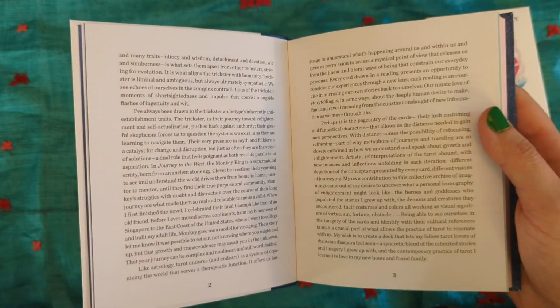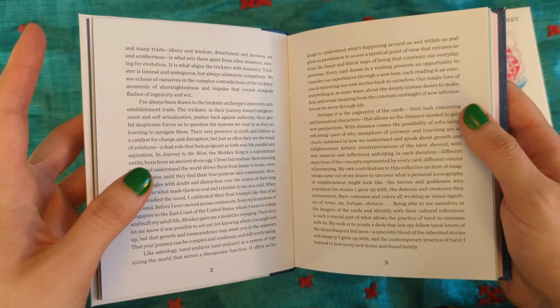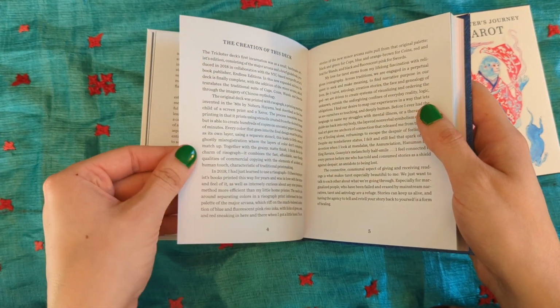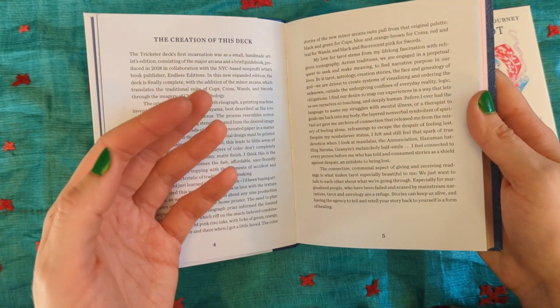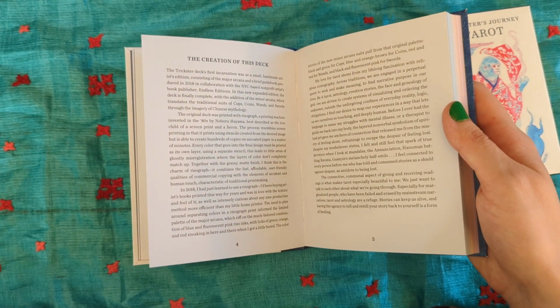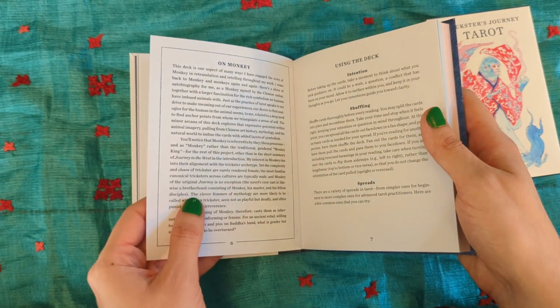And she goes on, and I thought that was really beautifully written and quite inspiring. And she goes on to talk about how the creation of this deck is really a love letter to the Asian diasporic community, which I thought was really quite lovely.